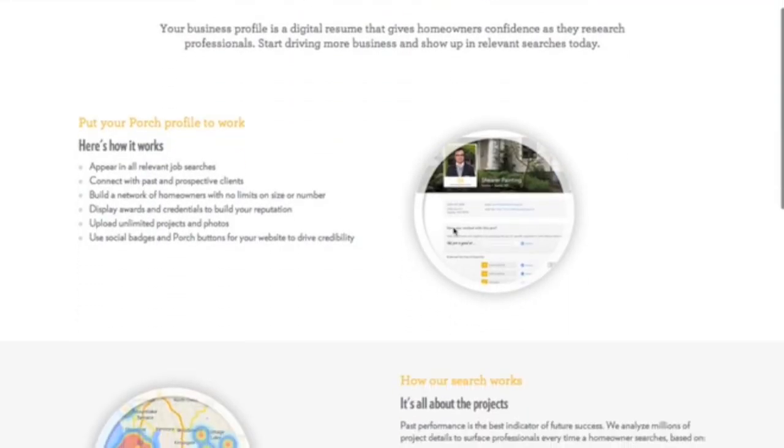Now here's some bullet points, the takeaway from this. Your business profile is a digital resume that gives homeowners confidence as they research professionals. That's great. So you're going to appear in all relevant job searches, so that means people looking for what you do, where you do it. You're going to connect with past and prospective clients. This is all the social media aspect of this. Build a network of homeowners with no limits to size or numbers. Display awards and credentials. Upload unlimited projects and photos. And use social badges and Porch buttons for your website to drive credibility.